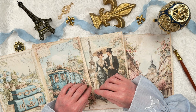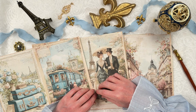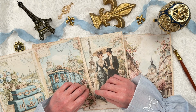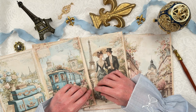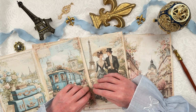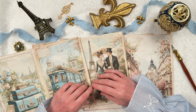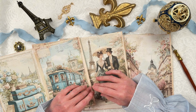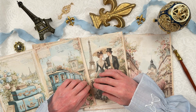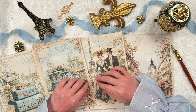Bienvenue à Paris. Welcome to Paris. I'm Asara, and if you have been longing for a shift in palette, you are in for a treat. We are trading our Regency pinks for the most sophisticated Parisian blues. This collection is a narrative of our time on the continent, from the steam-filled stations of the Gare du Nord to moonlit bows upon the Seine.